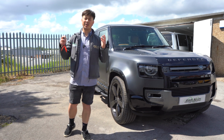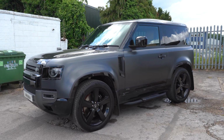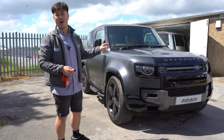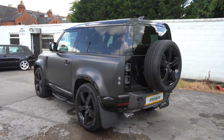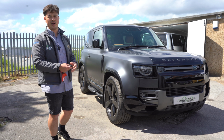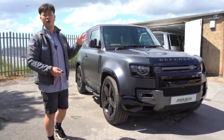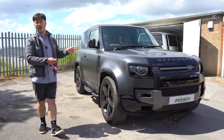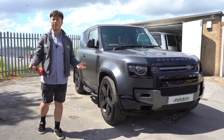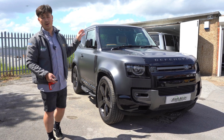My name is Max. I'm going to give you a super brief run around this Defender Carpathian Edition 90. It's brand new, just 100 miles on it, straight from the Land Rover dealer in Reading to us to get some much needed security products that are going to protect this car from being stolen, if it gets stolen, and also protect the owner and its passengers if anything happens in a car crash, or even just protect the vehicle generally if anyone hits it when no one's around it.